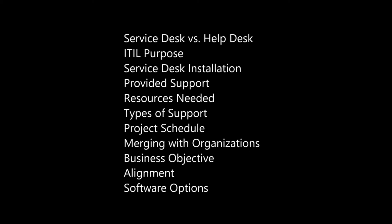ITIL stands for Information Technology Infrastructure Library, and it's a set of documentation that lists ways to develop and execute services that are being offered from the IT department and management in general throughout the company. Basically a workflow, and really important in the initial stages of setting up a service desk, but also important throughout too.